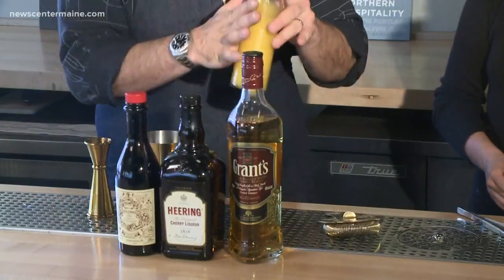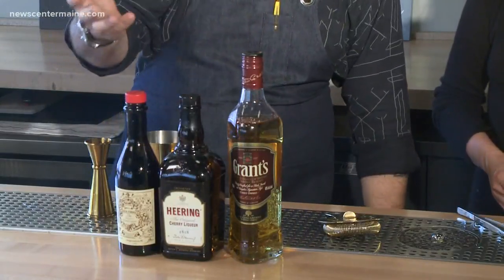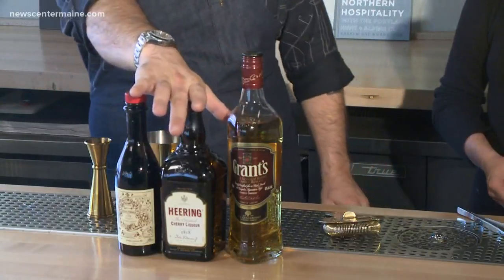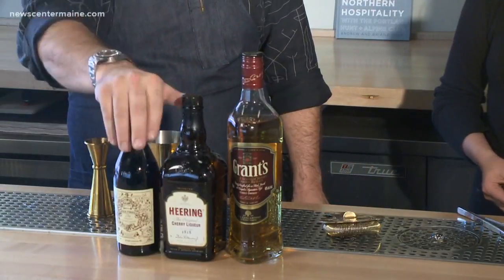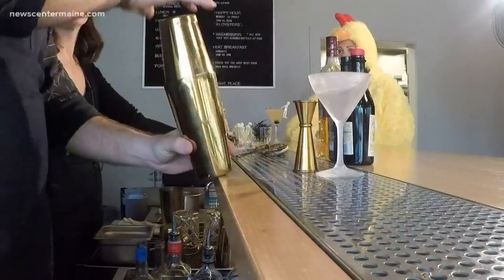Yeah, so equal parts. Depending on which ingredients you're using, we adjust the specs just a little bit depending on how sweet your orange juice is. We have some pretty sweet orange juice, so the other sweet ingredients we pulled back a little bit. But realistically, you can do an ounce of orange juice, an ounce of Scotch, an ounce of Cherry Heering, which is a cherry liqueur, and an ounce of sweet vermouth. All into the shaking tin again.